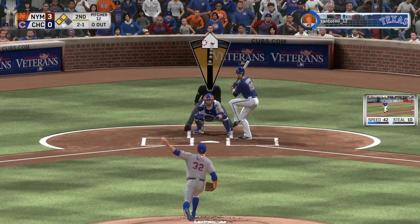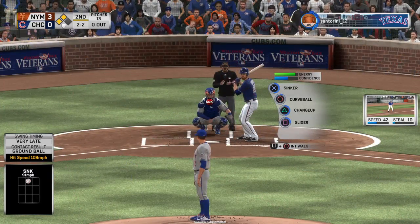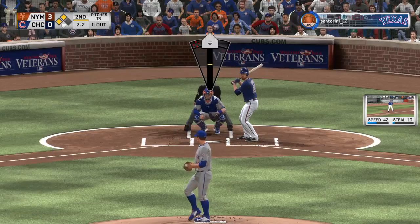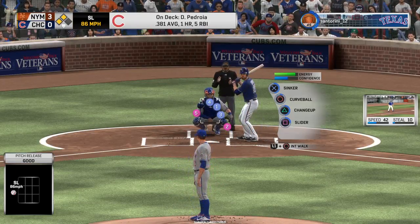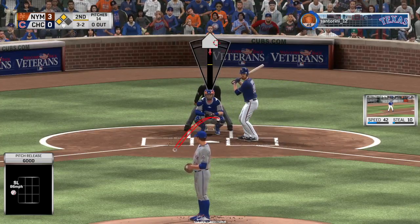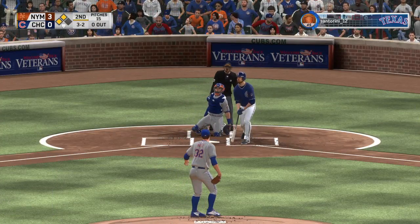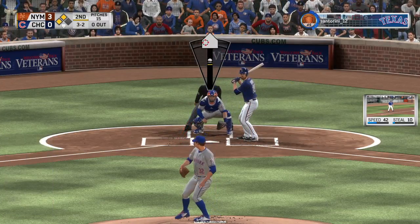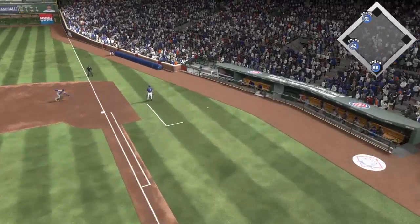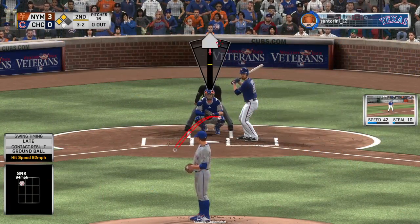He's set, and the 2-1 pitch. Sliced hard but foul. Look out over there. Outside and a full count, 3-2. Waiting next is Dustin Pedroia. Neither guy willing to give in, and the at-bat will continue. He's set. Here's the 3-2. Chopped down the first baseline, but it's a foul ball, says the first base umpire.